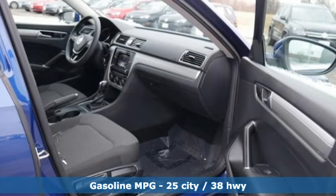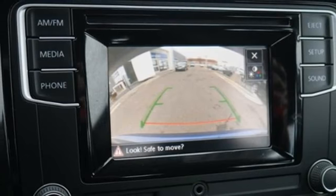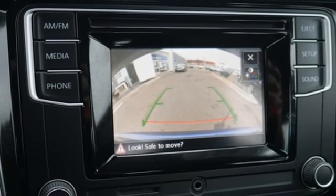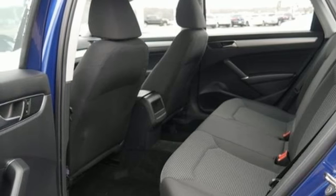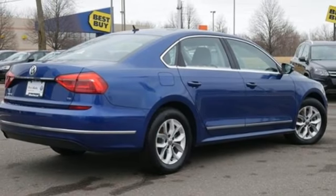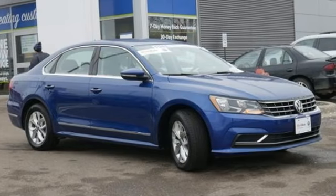Climatronic dual zone climate control, Bluetooth with audio streaming, and a touchscreen sound system add comfort and convenience. When life throws a curve, you'll be ready with stability and traction control, a rear view camera, and an intelligent crash response system. This roomy Volkswagen is ready for you. Come check it out today.